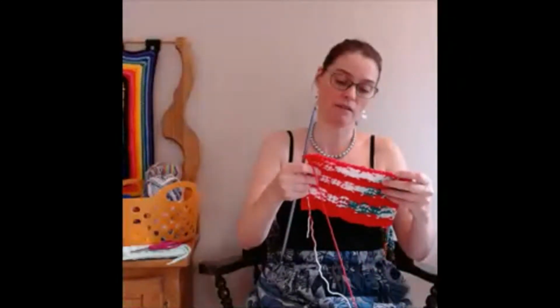And then this one, I decided to do Tunisian. It's the basket weave stitch, and I'm alternating between a solid and a variegated, kind of going for a Christmas look, using a larger hook than I normally do. I'm just experimenting all over the place here today. And I'm still, jury's out. I don't think it's bad, but I don't think it's amazing either.